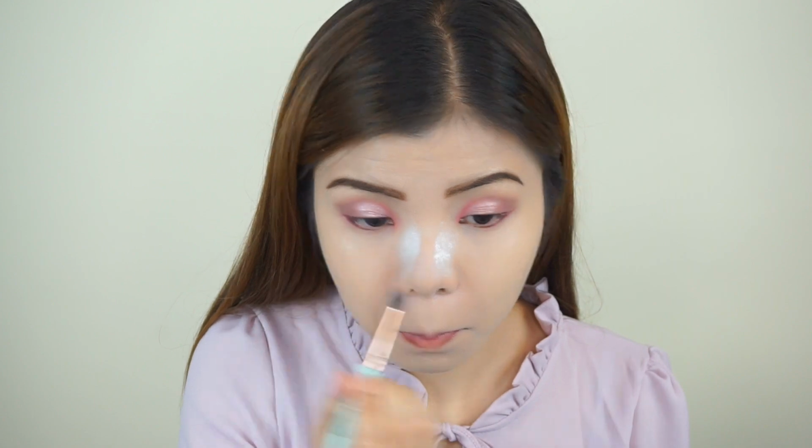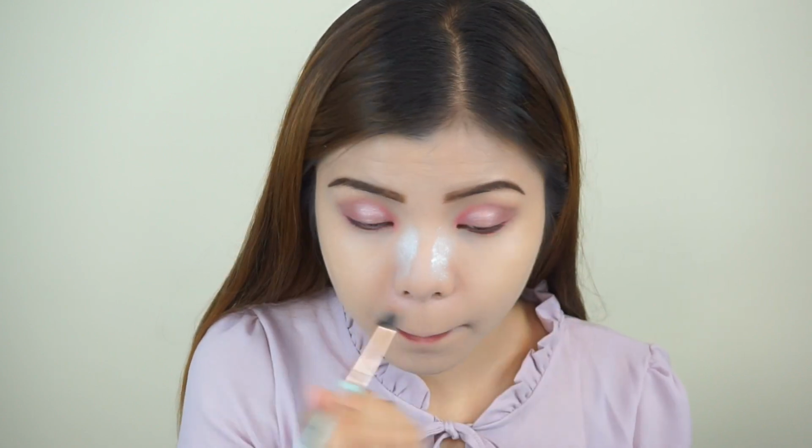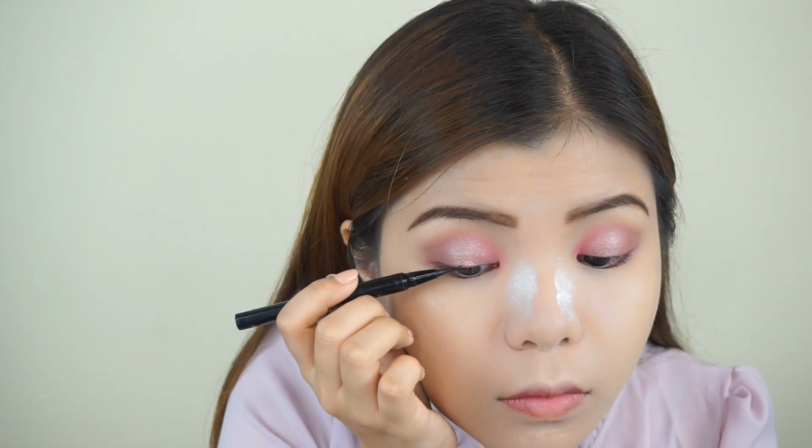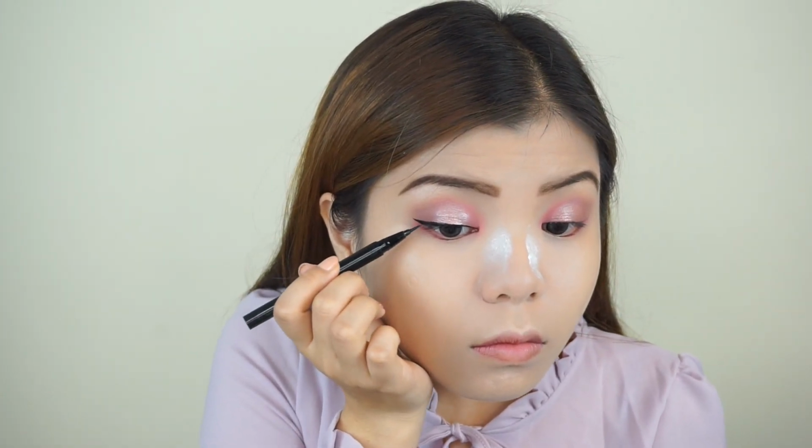Taking a clean brush, I'm just going to lightly smudge out the edges to make sure there are no harsh lines. And now I'm just going to draw in a very subtle cat eye. Just do your eyeliner however you prefer to do it.